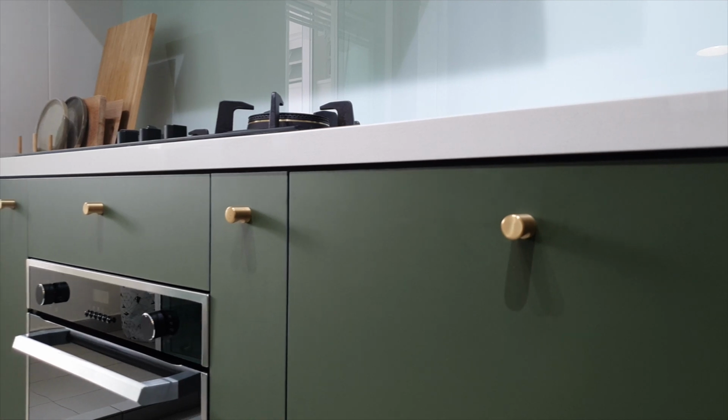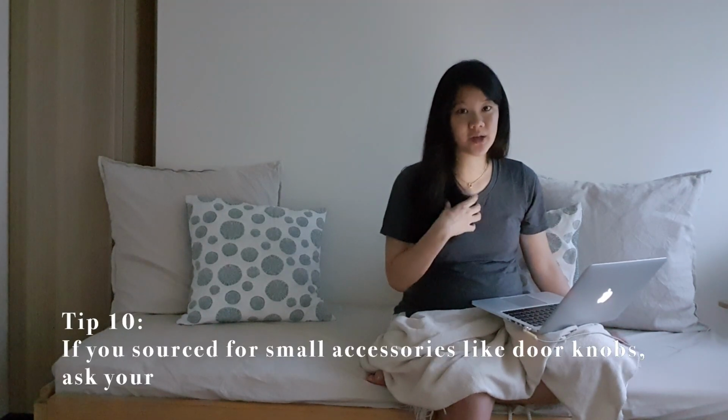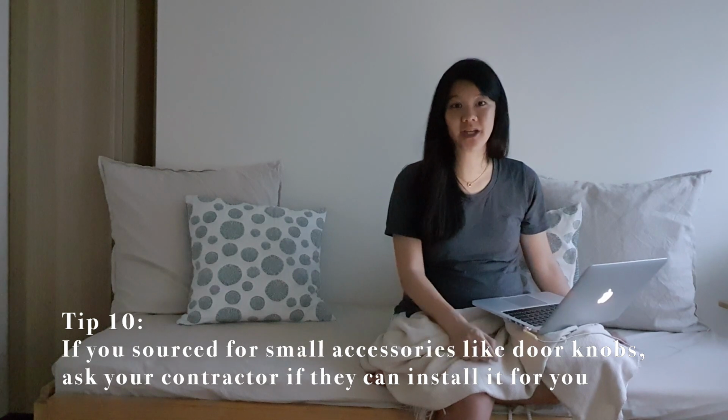And for our kitchen cabinet drawers, we got the brass handles, and we got it off Carousell actually, and we asked the contractor to screw it in for us. He asked us to source ourselves, and he deducted it from our kitchen cabinets.